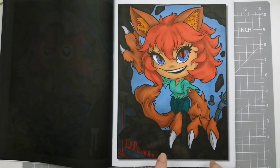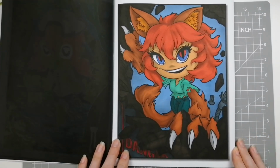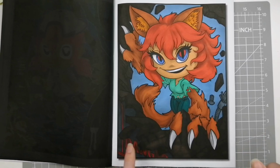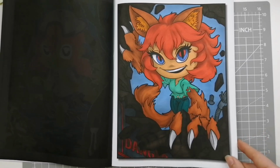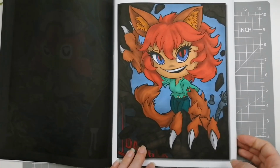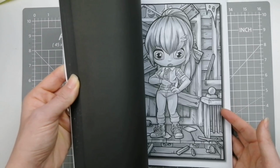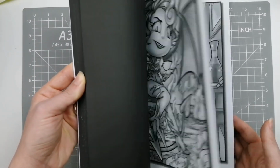I'm not sure what she is. She's like a cross between a werecat and Wolverine, I guess. I'm not sure. But again, I enjoyed working on her. I like the colours that I picked. All just plain alcohol marker for that one. And okay, it looks like I've done nothing because that's the second half of the book.